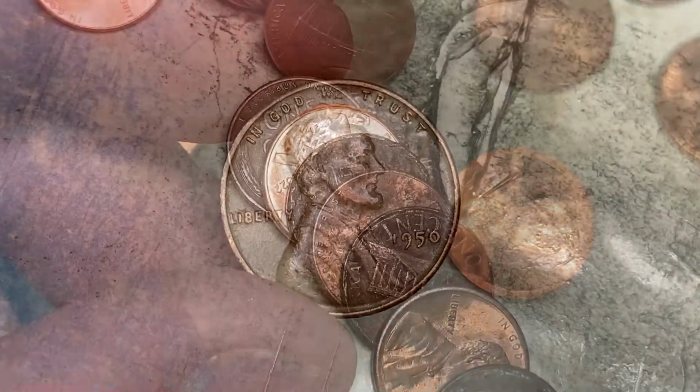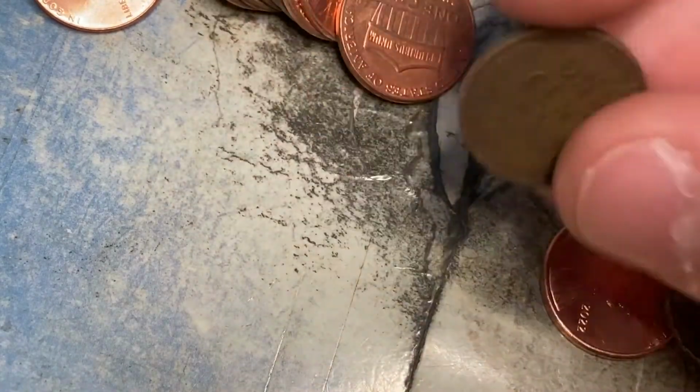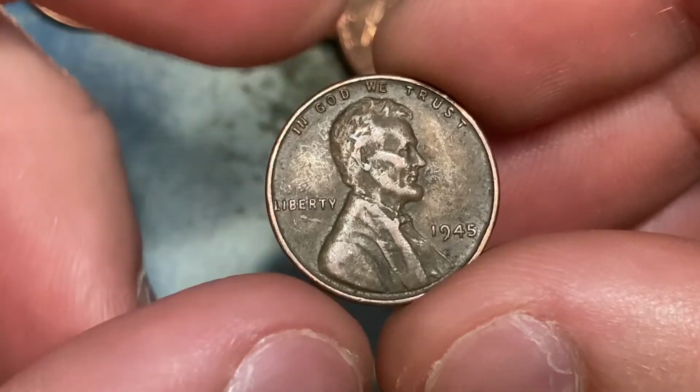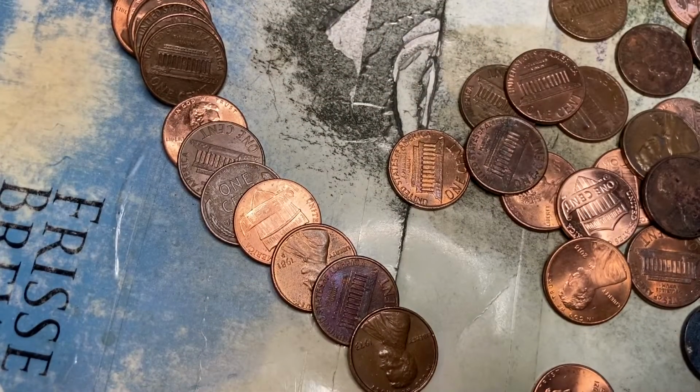Let's keep going. Very next roll, guys, and I saw this peeking out. We've got a wheat cent right here. Take a look at the back right there. Nice looking. We got a 1945p. Awesome. We'll keep going.